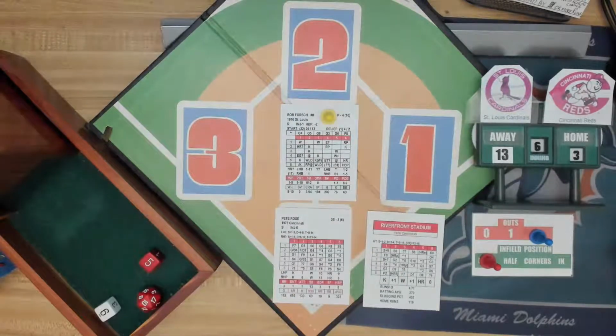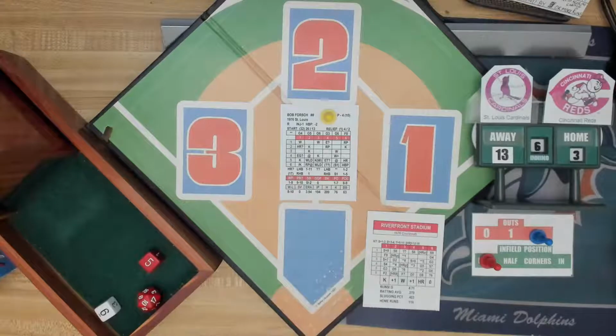I'm still waiting for the Reds to score their 9 runs. The Cardinals have already beaten the amount of runs they scored historically in this game.